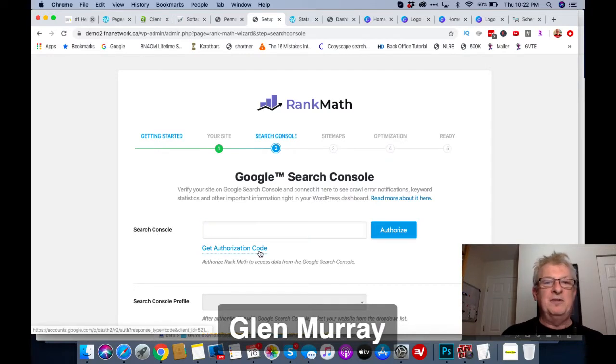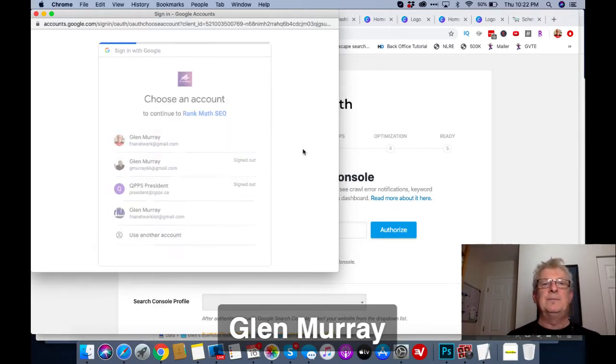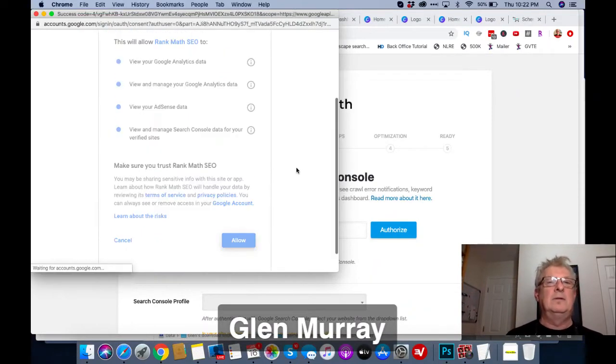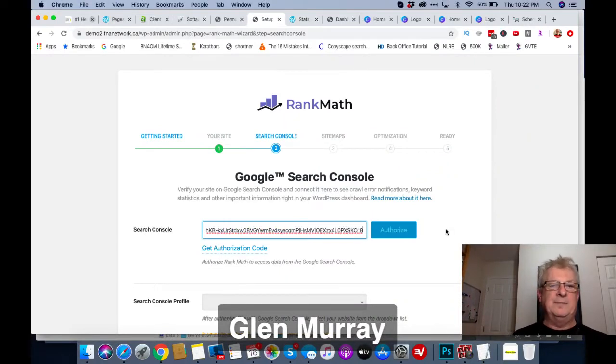The Search Console, this was talking about for Google. You want to activate that, so you just have to give Google permission. We'll do that right now. They give you a code, and then you just basically allow. They give me this code. See this little button here that's got two squares? You want to click that. That's going to copy it. And then you just paste it right in here, and it automatically authorizes it.